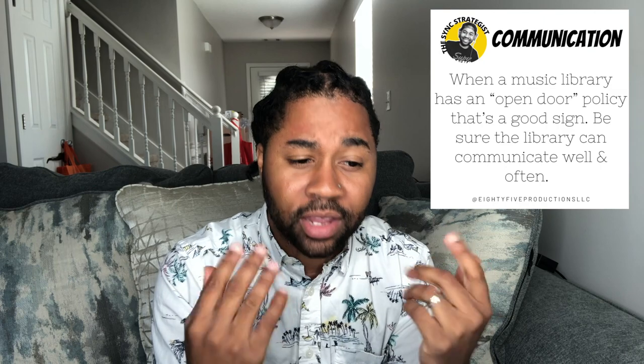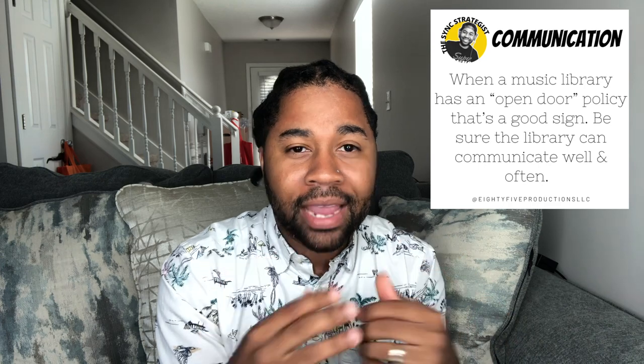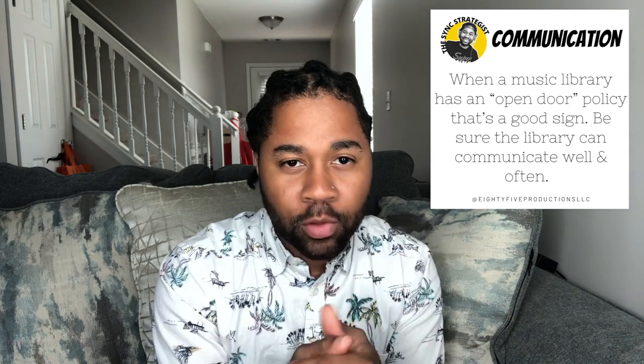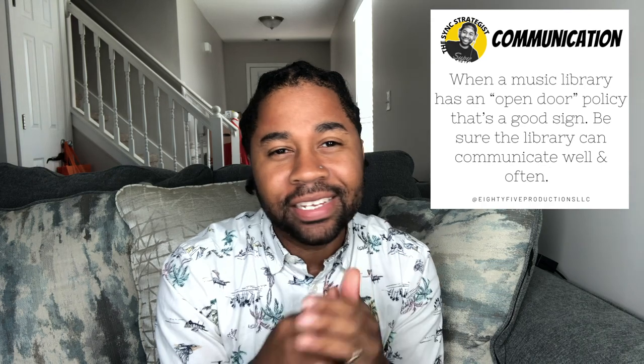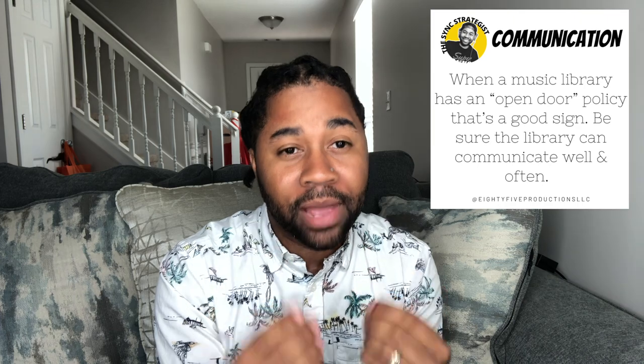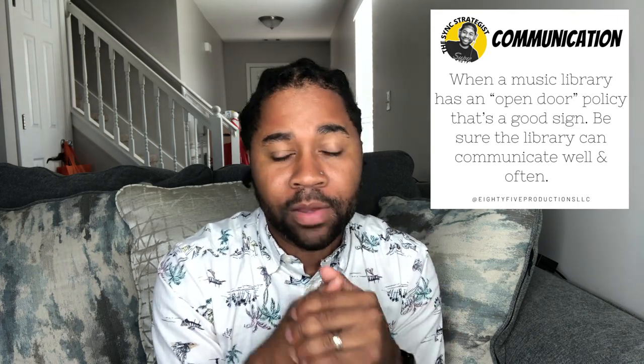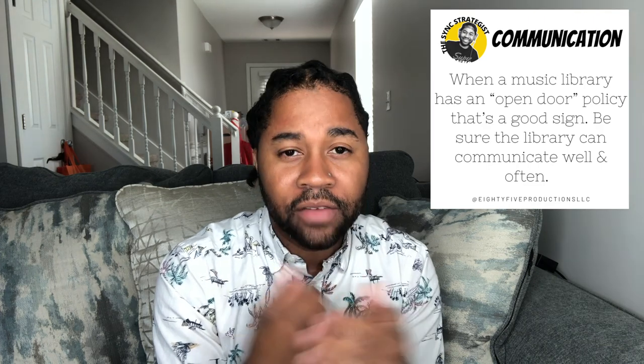The first one is communication. When a music library has an open door policy, that's a good sign. You want to make sure that you're in a library that you can email and then you get emails back. Not necessarily right away because people get busy, but you do want to get your emails back in a timely fashion. Everyone is busy, so we have to respect that, but it shouldn't take a library months and months and months to get back to you, especially if they have a larger team, and especially if you have been working with them for a while. So definitely keep that in mind.